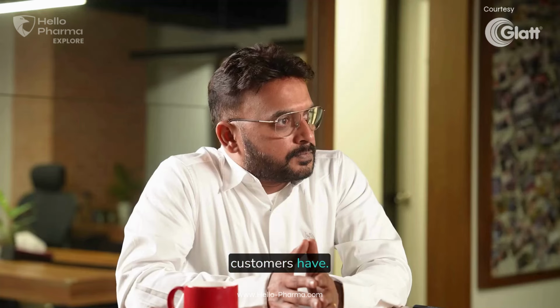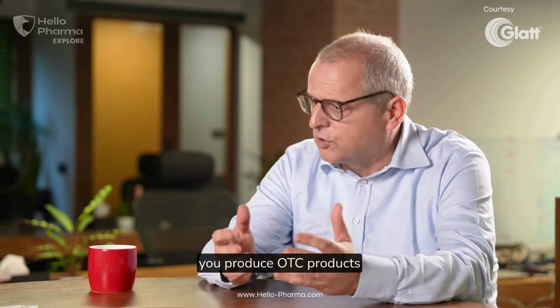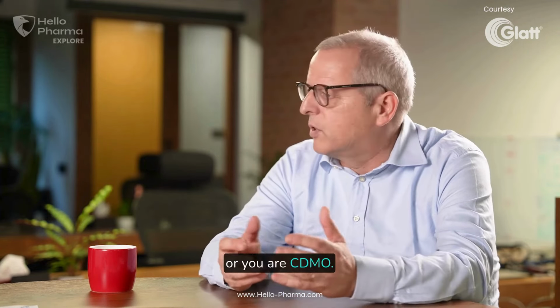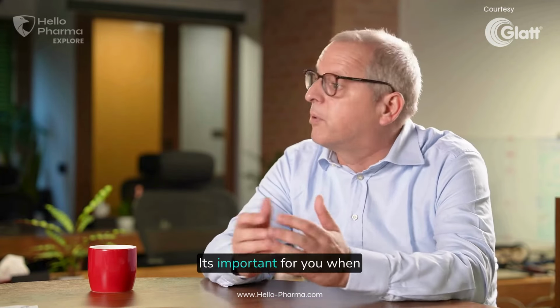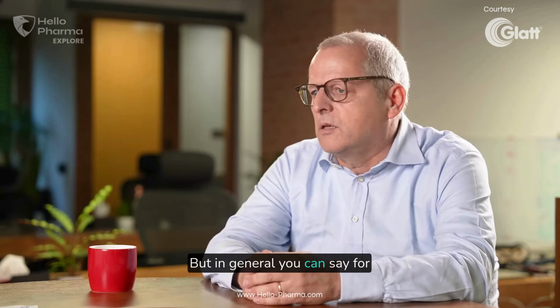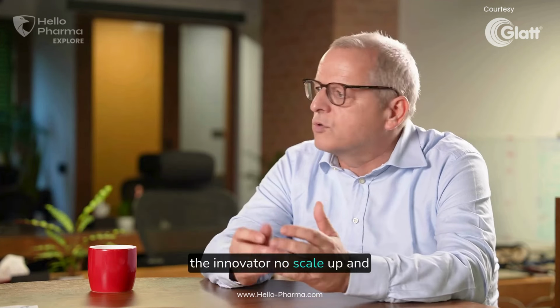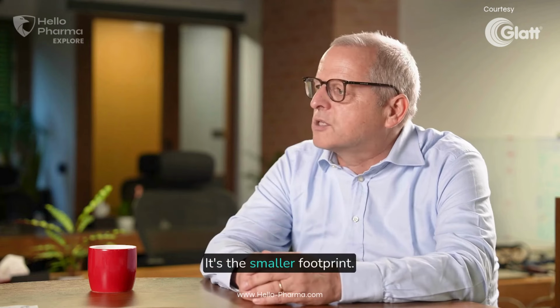It depends a little bit on the business model our customers have. Whether you are an innovator, a generic producer, you produce OTC products, or you are a CDMO. So you have to look at which benefits are important for you when investing in continuous manufacturing. But in general, you can say for the innovator, no scale up and time to market is very important. For everybody, it's the smaller footprint.